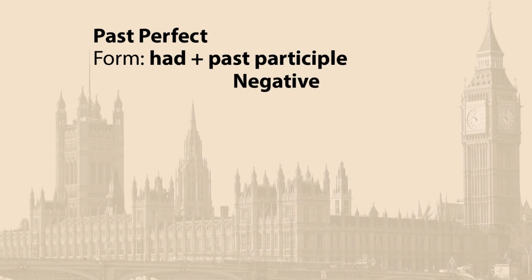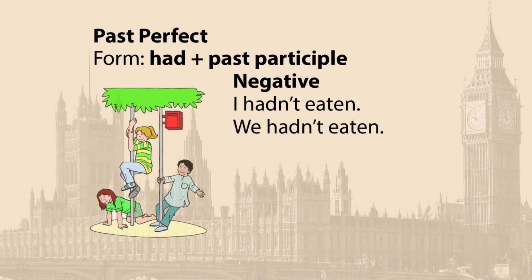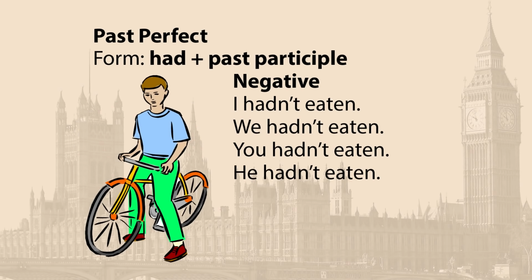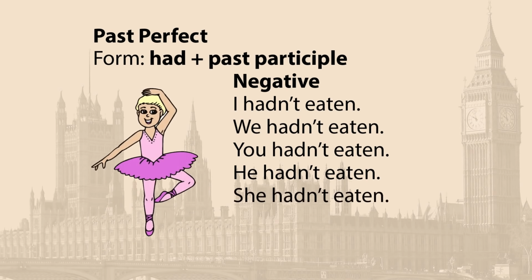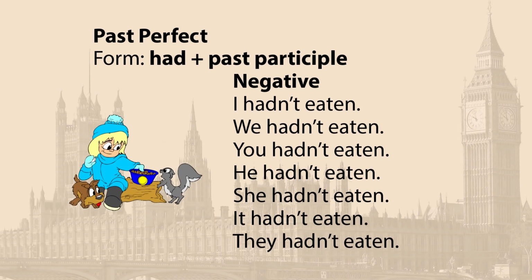Negative. I hadn't eaten. We hadn't eaten. You hadn't eaten. He hadn't eaten. She hadn't eaten. It hadn't eaten. They hadn't eaten.